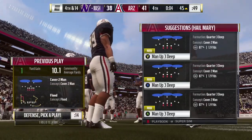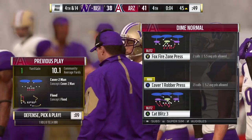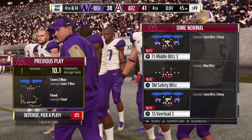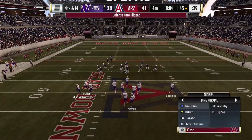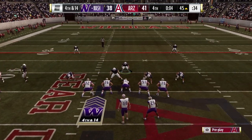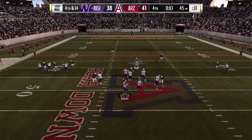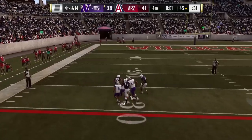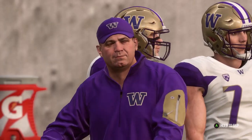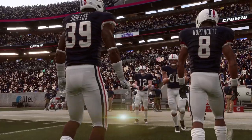All right, so the timeout over, and all 11 men back out onto the field for the defense. One score down, here we go. They're going to go for it here on fourth down. All right, here we go. 319. One last shot now for Gamble. And it's incomplete. So their final drive comes up empty. And with that, the ball game is over.